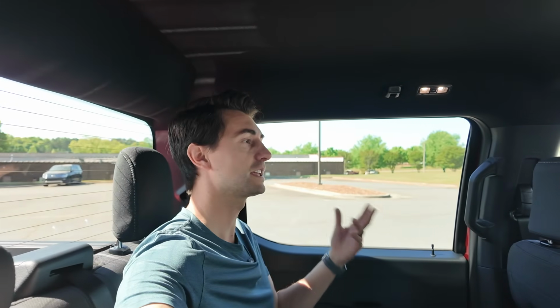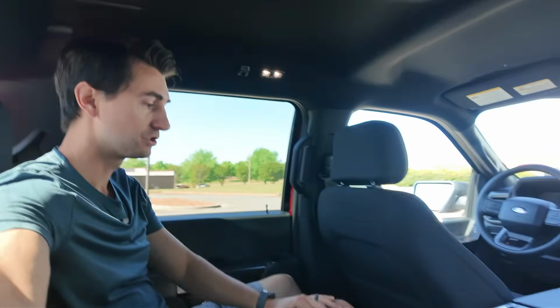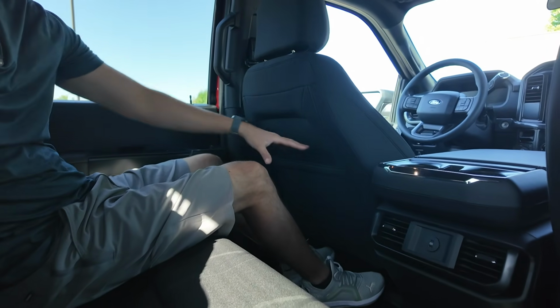And then hopping into the back seat with this F-150. So like any Super Crew, this is a pretty roomy back seat. Tons of headroom. Driver's seat offers me so much legroom and foot room. The seat itself isn't too bad. It's pretty comfortable. It cradles my legs well. Actually, it has a good recline too.